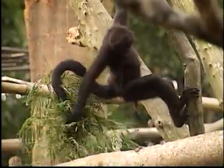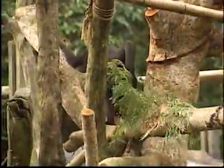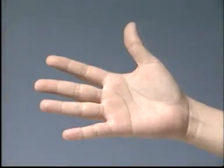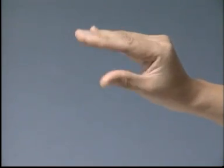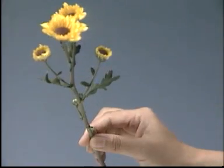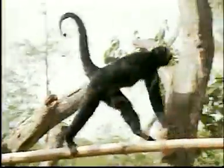Hey, look! The monkey is using its tail to hold some leaves. Isn't that clever? See how the monkey holds the leaves in its hands? Well, a monkey's hands work very much like ours. Our hand has an opposable thumb. This means that the thumb moves in a direction opposite to the other fingers. This allows us to open or close our hands. We can then hold an object firmly. In the same way, the monkey can use its hands to grasp branches and swing from one branch to another.